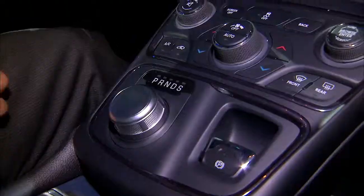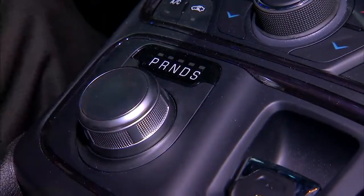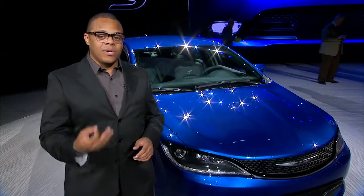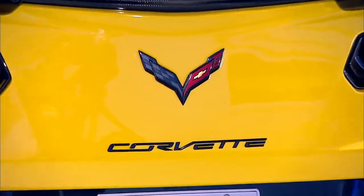Now, both of those engines are going to be mated to a single option 9-speed automatic transmission. That's a lot of forward gears, and Chrysler says that's going to help you get really good fuel economy without having to sacrifice a lot of performance.